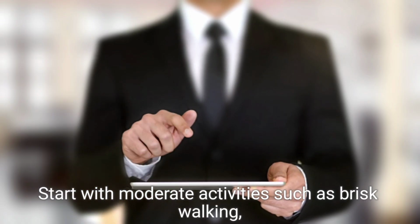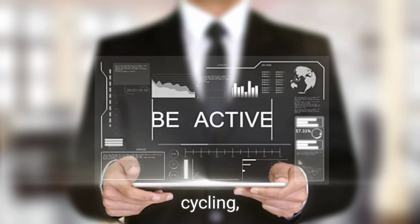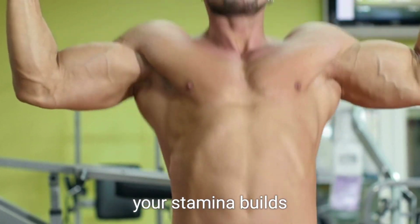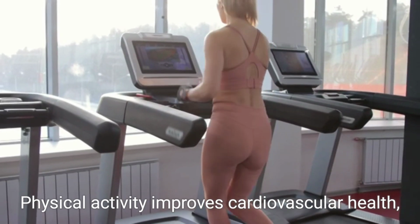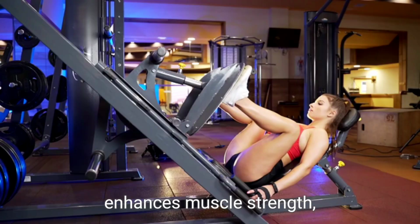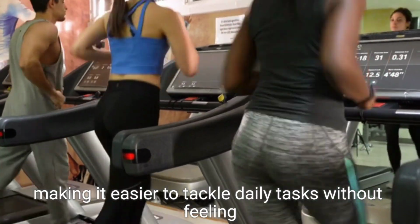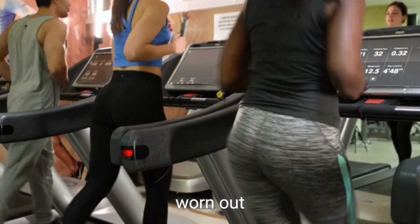Thirdly, incorporate regular exercise into your schedule. Start with moderate activities such as brisk walking, cycling, or swimming. Gradually increase the intensity and duration as your stamina builds. Physical activity improves cardiovascular health, enhances muscle strength, and significantly boosts your energy levels, making it easier to tackle daily tasks without feeling worn out.